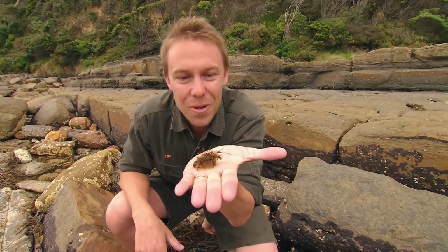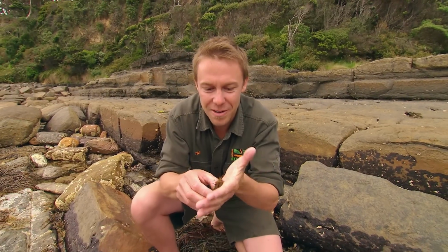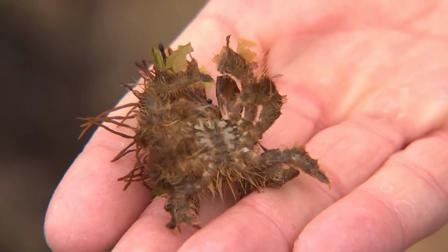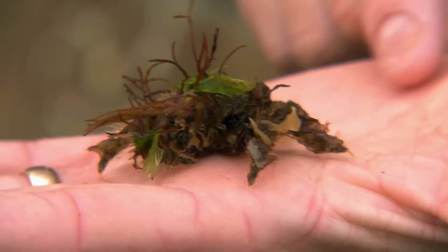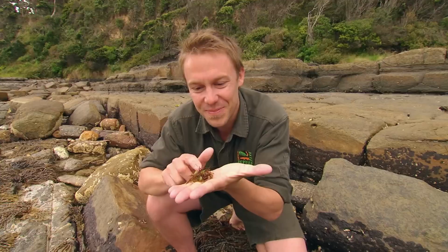Now that weedy-looking rock is in fact a crab. And if I turn him over, you can see his nippers just on the inside there. Let's see if he'll walk. There he goes. You won't find camouflage much better than that in the animal world.